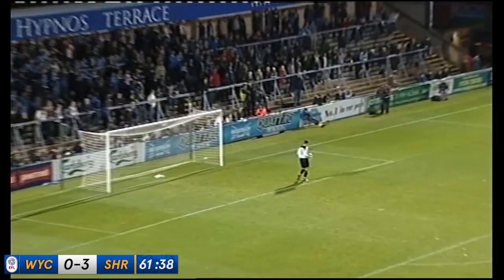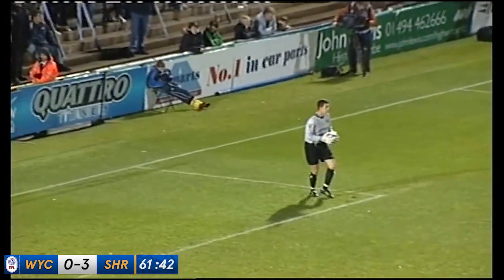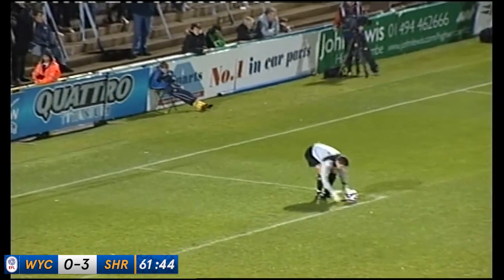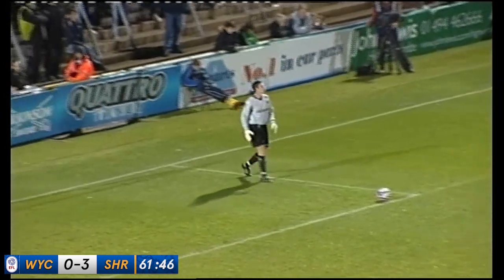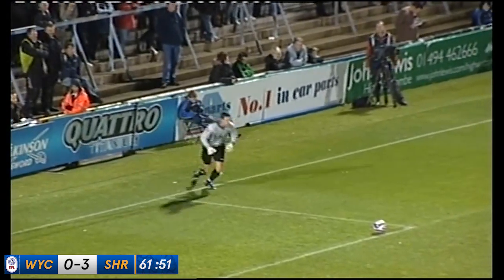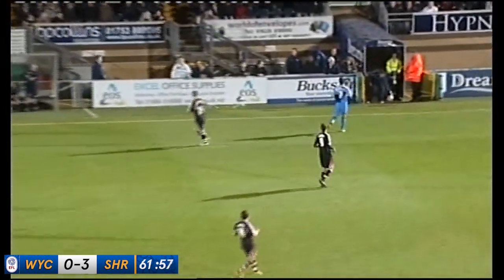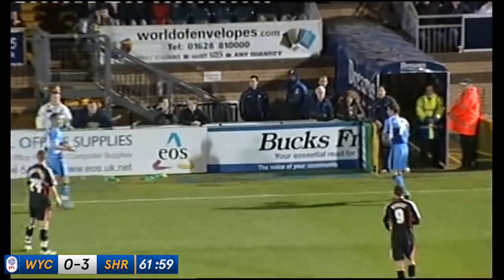Wycombe are seeing much more of the ball. They're posing more of a threat going forward, but again, Glyn Garner has had not a serious save to make so far, but Wycombe certainly have improved in the second half. Let's face it, they couldn't have got much worse after a dreadful opening 45 minutes. Town have done the job. They're 3-0 up. I'm sure they'll just be quite happy to sit back and hit Wycombe on the break and get that fourth goal. Wycombe have a throw here directly in front of the tunnel.